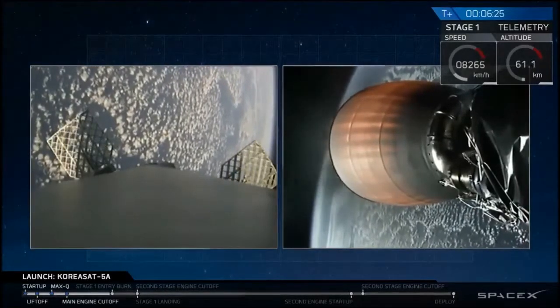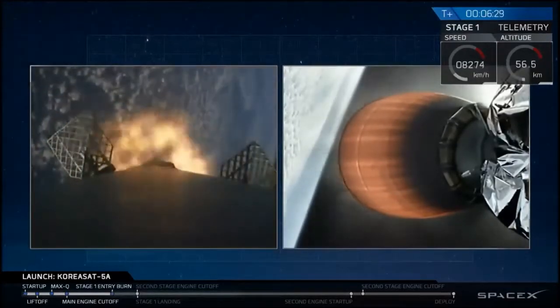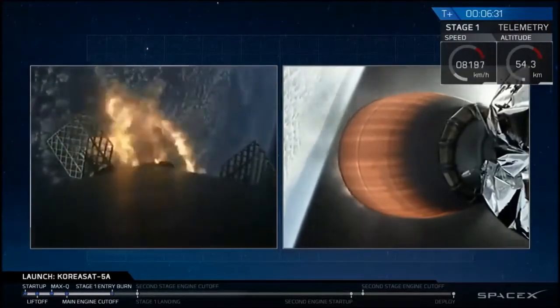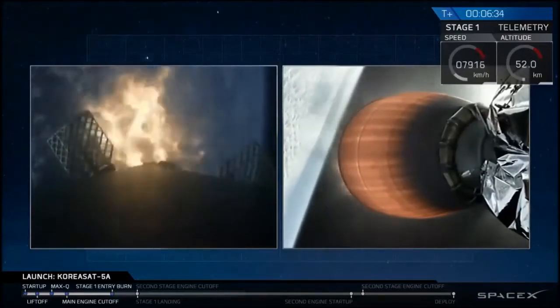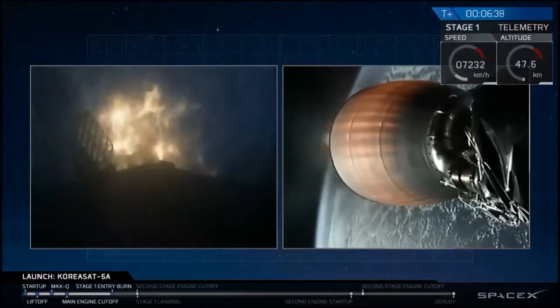Drone ship AOS. Stage one, AFTS has safed. Stage one, entry burn has started. Confirmation of entry burn start, 20-second burn. Stage 2 continues to follow a normal trajectory.